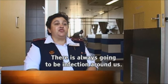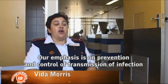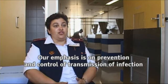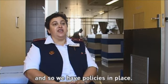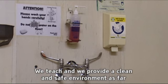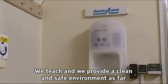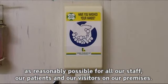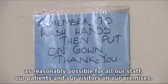Well, there's always going to be infection around us. So our emphasis is on prevention and control of transmission of infection. And so we have policies in place. We teach and we provide a clean and a safe environment as far as reasonably possible for all our staff, for our patients and our visitors on our premises.